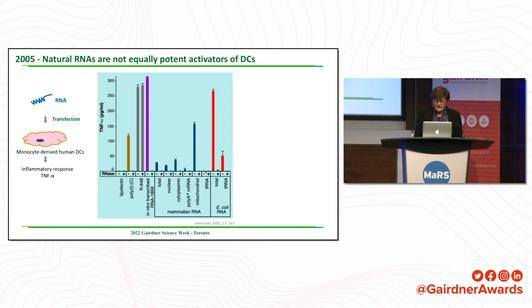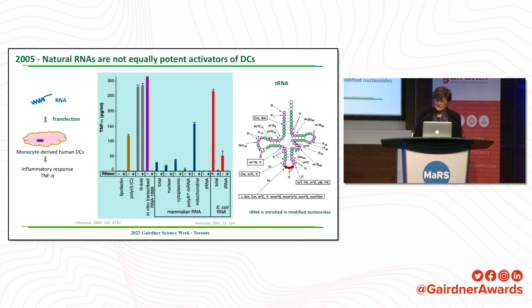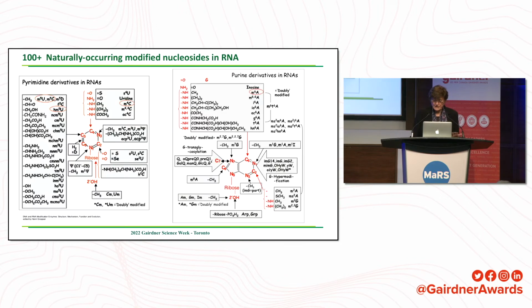Interestingly, the tRNA did not induce any TNF-alpha at all. Knowing that transfer RNA has a lot of nucleoside modifications, this gave us the idea that maybe modification is needed to suppress the immunogenicity of RNA. So we were thinking, okay, what kind of modifications are there?